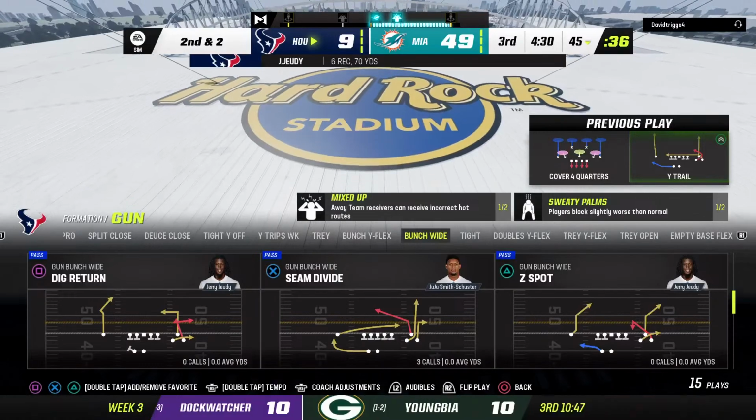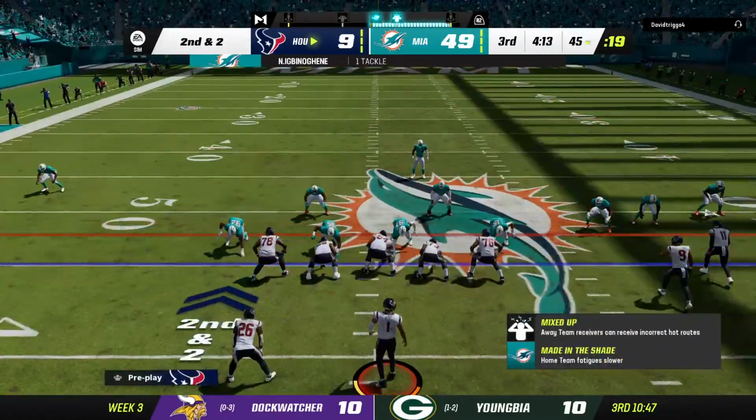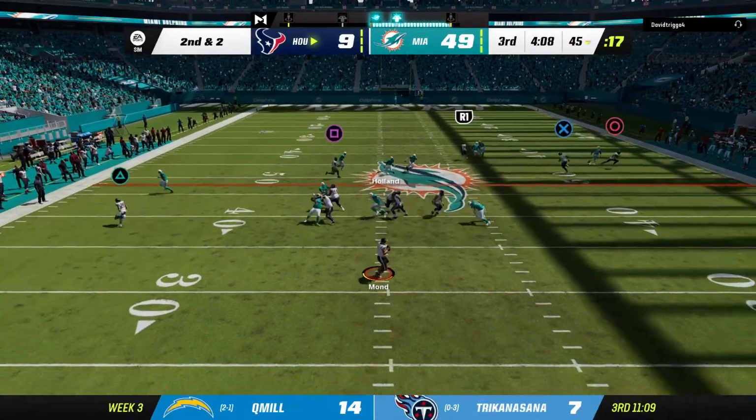When you see zone defense and you know you've got a drag route on as your primary call, you've got to be really careful as a passer about how far you let your guy go because it might wander into some tough coverage.